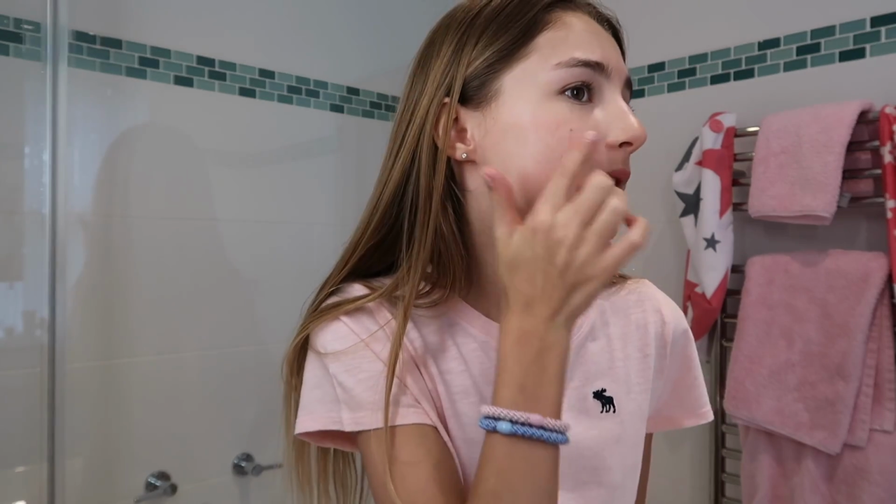But usually I will just do two small dots on each of my cheeks. You definitely need to do a little bit of this, otherwise it comes out way too pigmented. So that is what I use for blush.